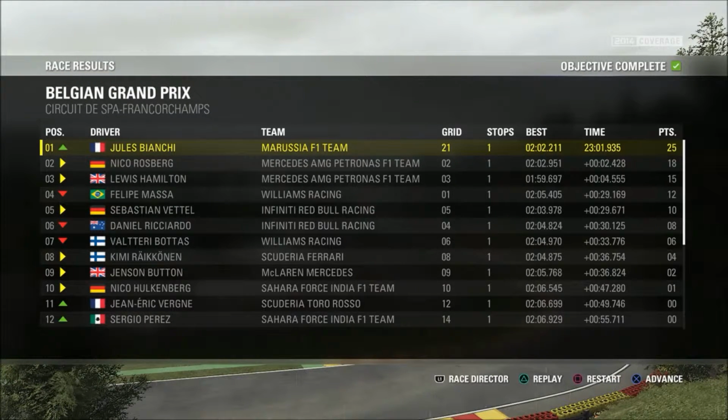I don't think so, David Croft. Jules Bianchi actually won this race today. Confirmation of the results from the Belgian Grand Prix. Jules Bianchi was first, Rosberg in second, Hamilton finishing in third. Massa was all the way down in fourth. It's disappointing for him considering he started from pole.